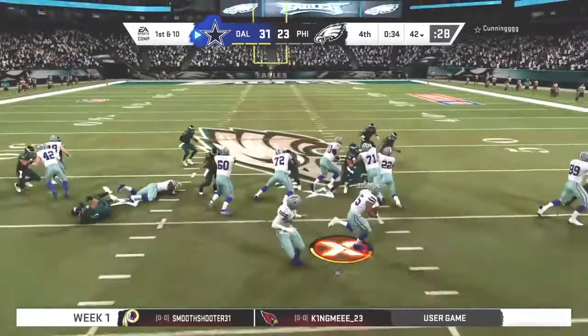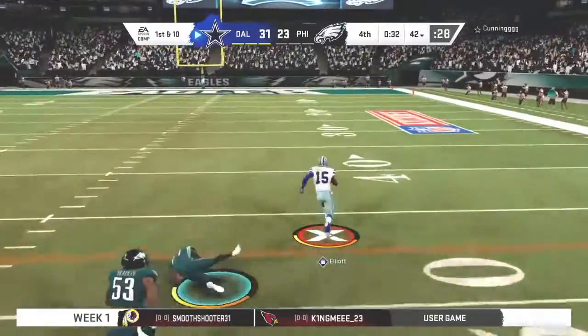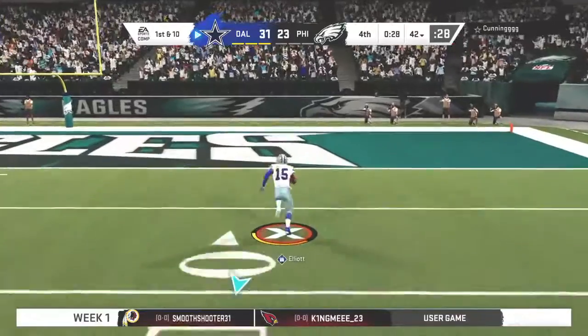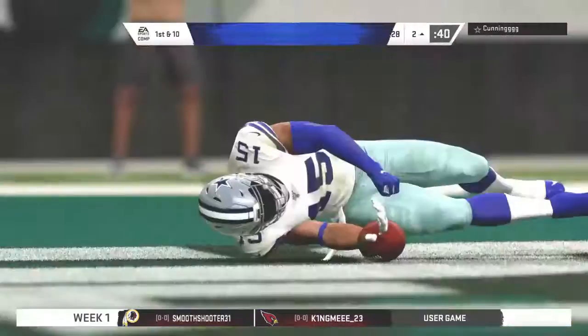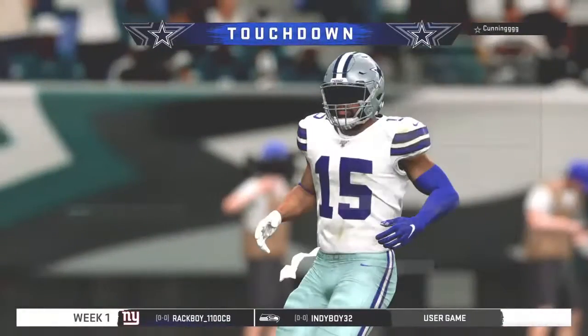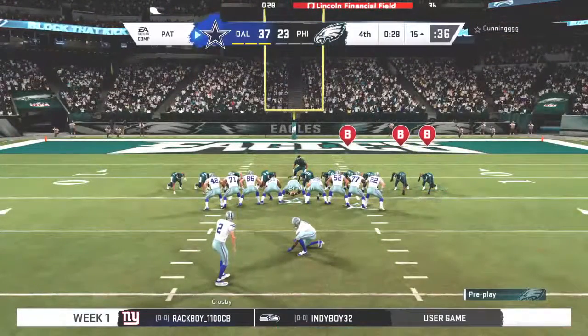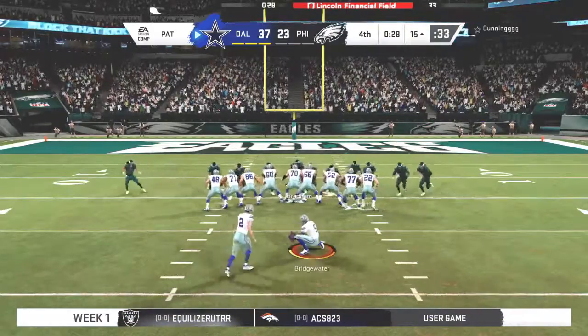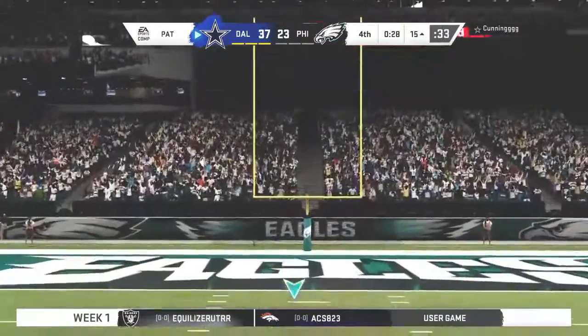No timeouts remaining defensively, so this one should just be one knee. Ezekiel Elliott is going to take it the distance, and he's across for the touchdown. And in the final minute, that should just about seal it. Turning into a really good performance on the road. Week 1, you're just hoping for that first win. It's tough to do it away from home, though, but they're looking strong.